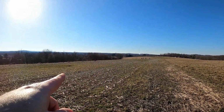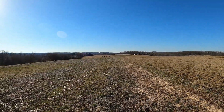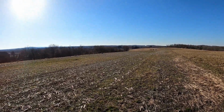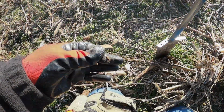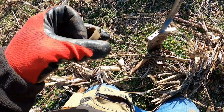Everybody's heading that way. I think Billie Jean's down here digging a target. The house site is over there. Found some really cool Civil War stuff over there and some old coins, sleigh bells, proto bells. It's a beautiful place out here. Guys, you have to bear with me. There is a bit of a breeze today, so hopefully the audio turns out for this detecting trip here.